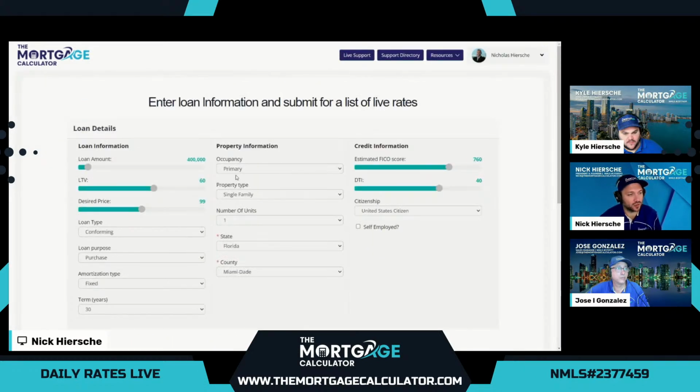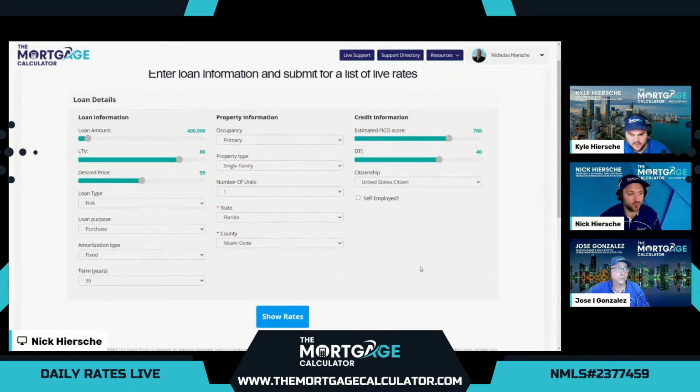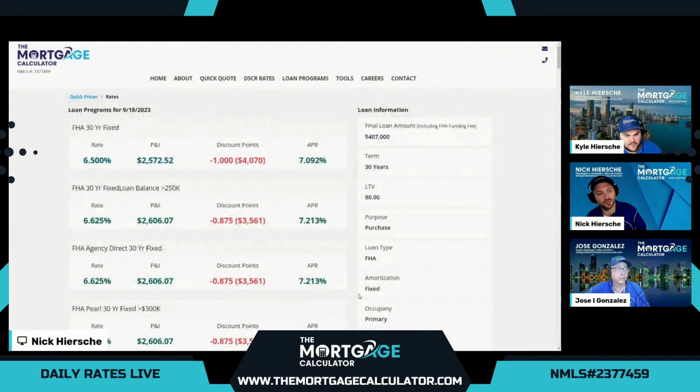So let's go back to our pricer here. We'll set up the same exact scenario. This time we'll select FHA, which does allow a little more leniency on credit issues, as well as a higher debt to income ratio. But we'll keep everything exactly the same so we can compare the APR here.